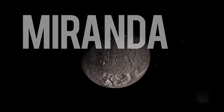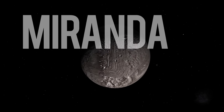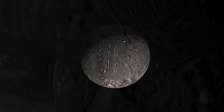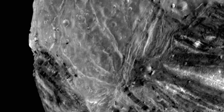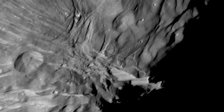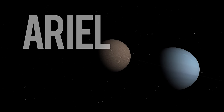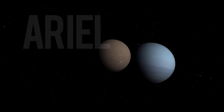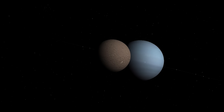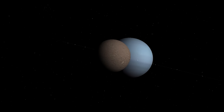Miranda is the smallest of Uranus's round moons and one of the smallest objects in the solar system to be spherical under its own gravity. Strangely, it also has the tallest cliffs in the solar system. Thought to consist of equal parts of rock and ice, Ariel's surface terrain, probably of ice, is cross-cut with canyons, scarps, and ridges.